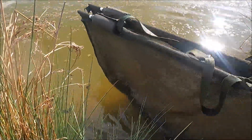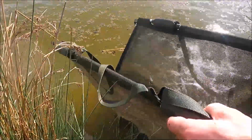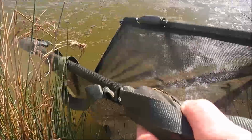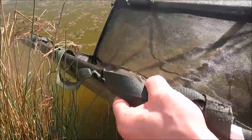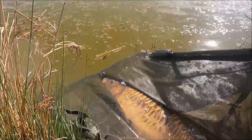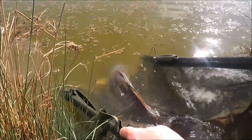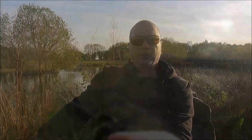Okay, there she is. My good mate Nigel's come down to help me with it. But what an awesome fish that is. Yeah, let's let it go. Off she goes. Oh, that's been a brilliant session. 3 fish in 7 hours. Can't complain at that, not on here.